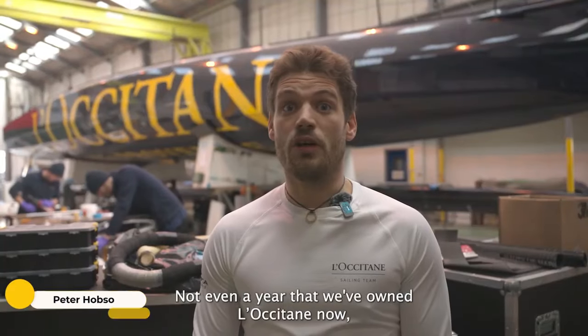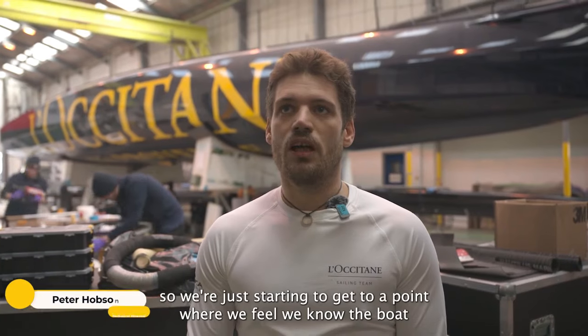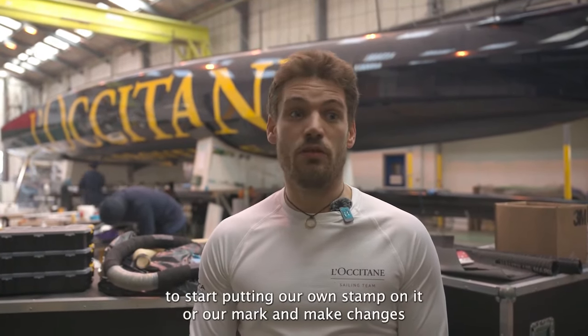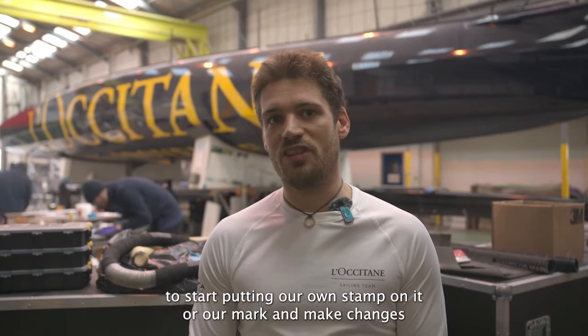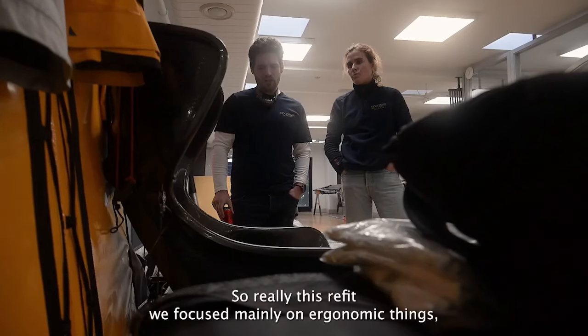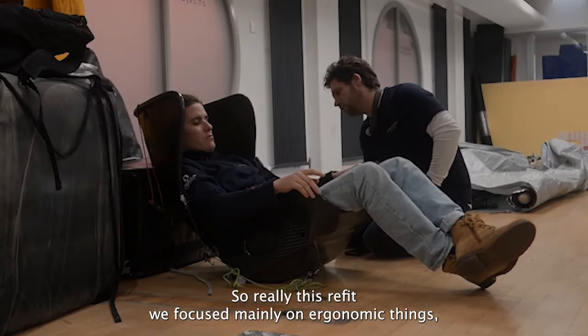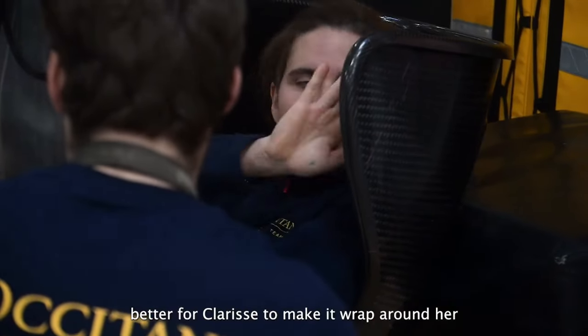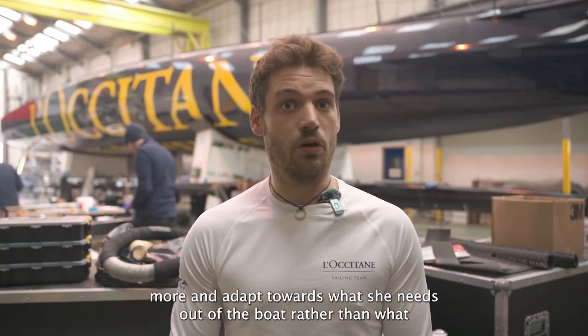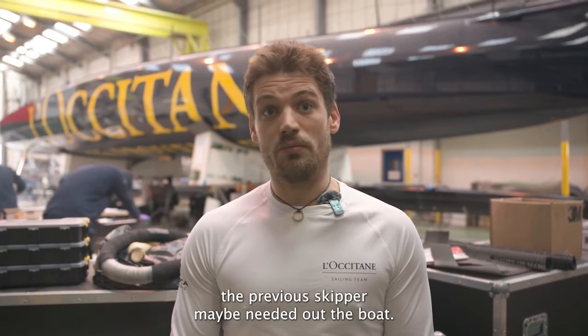It's not even a year that we've owned L'Occitane now, so we're just starting to get to a point where we feel we know the boat well enough to start putting our own stamp on it, our own mark, and make changes that we think will make the boat better and adapt it for Clarice. So really this refit, we focused mainly on ergonomic things that are better for Clarice and make it wrap around her more and adapt towards what she needs out of the boat rather than what the previous skipper may have needed out of the boat.